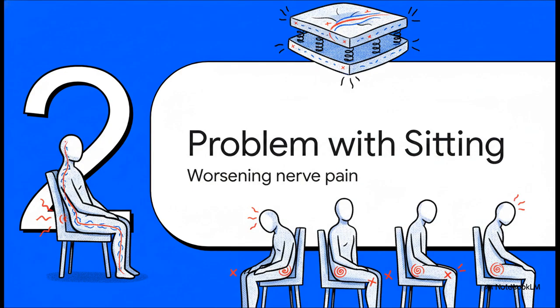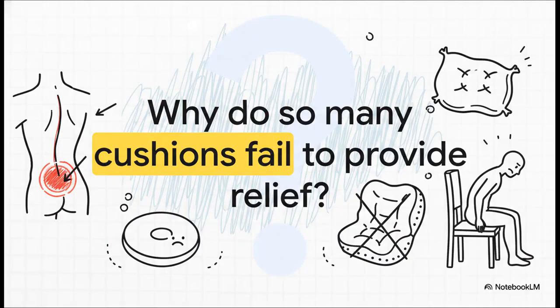Which leads us to something we all do every single day, usually without a second thought: sitting. But for anyone with sciatica, this simple act can be a huge trigger for pain. Now, if you've been down this road, I'm willing to bet you've tried a cushion or two, or maybe a whole pile of them, right? So what's the deal? Why do so many of them just fail to help?